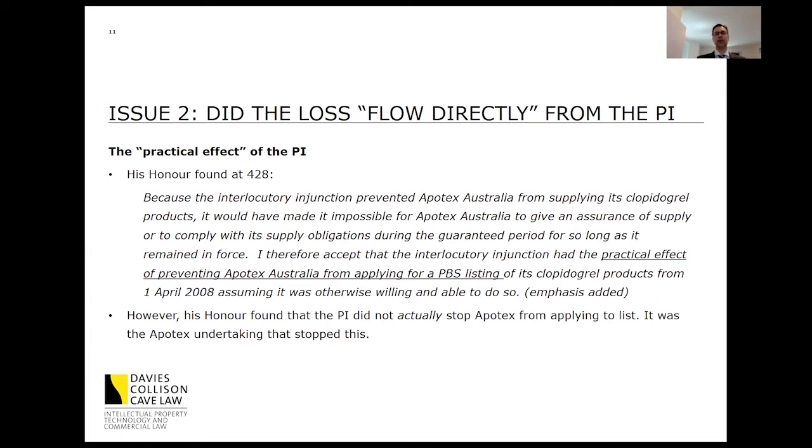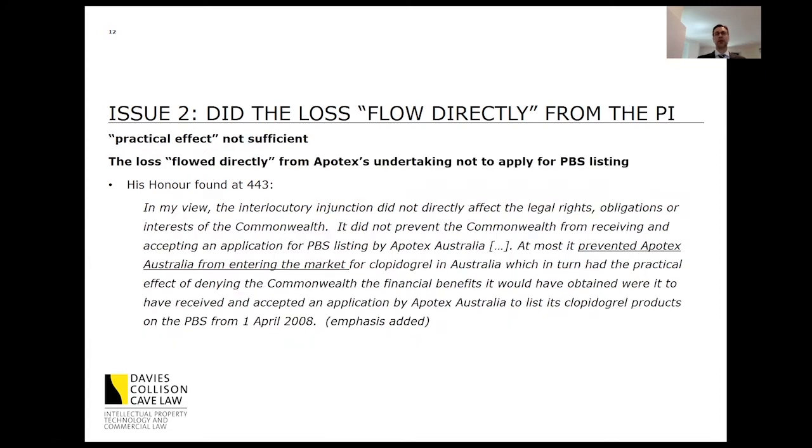But importantly, His Honour found that the PI did not actually stop Apotex from applying to list. This was prevented by the undertaking provided by Apotex. And it can be seen in His Honour's reasoning that this practical effect was not sufficient for the loss to flow directly from the PI. Instead, His Honour found the loss flowed directly from the undertaking not to apply for PBS listing, because the loss flowed from the failure of Apotex, or the inability of Apotex, to apply for listing and therefore obtain listing, which in turn would drive the price drop, which would cause the Commonwealth's loss.